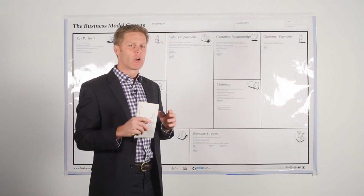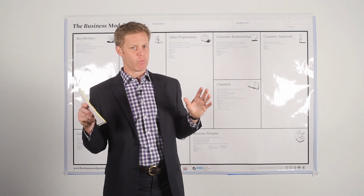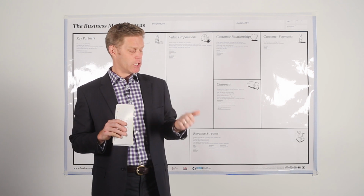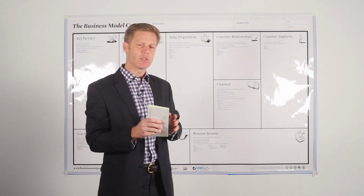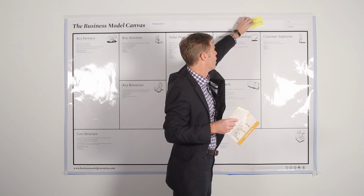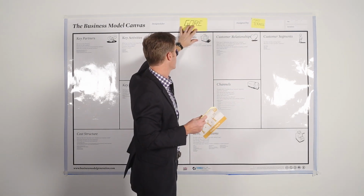So why Gore? Gore is consistently one of the most innovative companies around the world, recognized by Fast Company magazine and others. Gore has 4 divisions: industrial, medical, electronics, and fabric. Let's look at the Business Model Canvas for Gore Fabrics because everyone knows Gore-Tex. It's a $3 billion company, and everyone knows Gore.